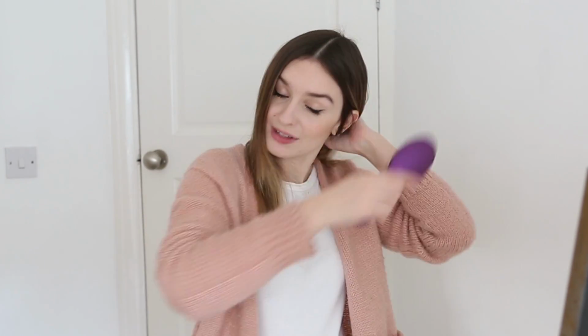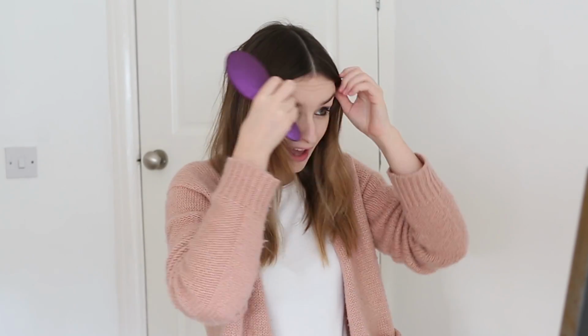The last thing I'm going to do before I'm ready is sort my hair out, because, you know, it's a fine mess. I'm using my wet brush. This is my favourite ever thing ever, so I'm just going through it. But this is amazing, especially when you've just come out of the shower. It gets rid of every knot, so I love that.